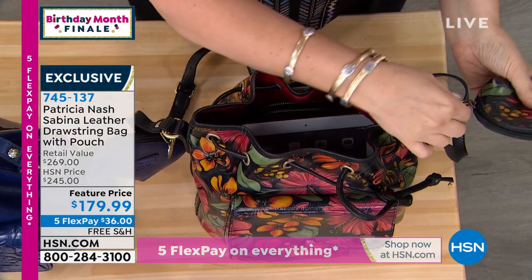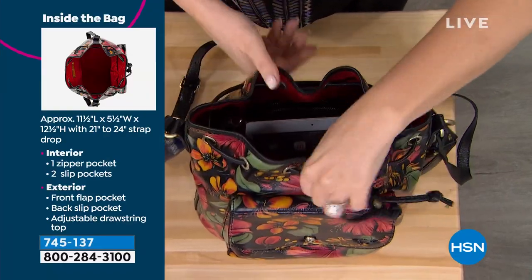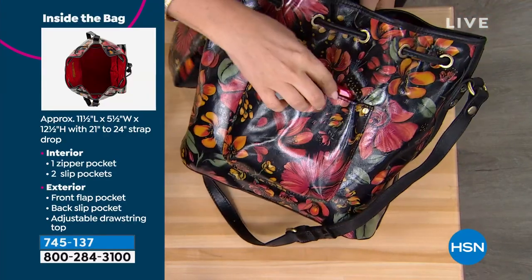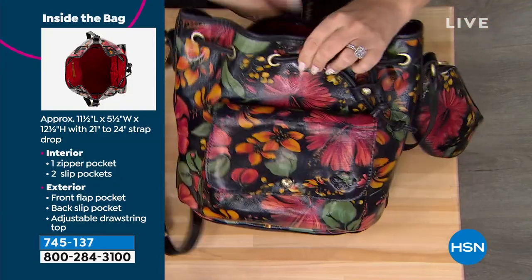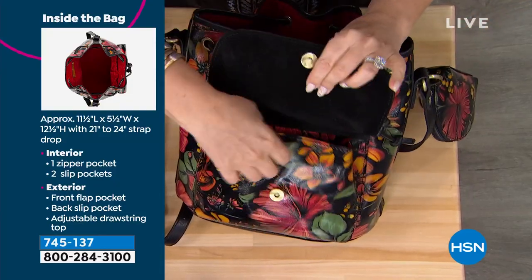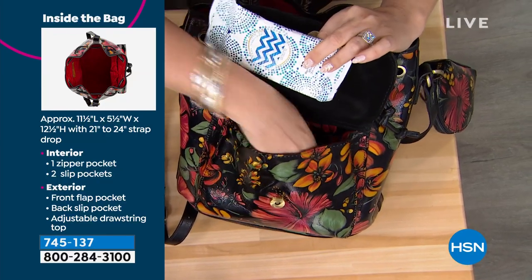So this is just such a fun bag. And then even on the back of the bag, it's got a full pocket that you could put your phone in. So you have so many choices, hands-free, cross-body, and see how big that pocket is in the front? It's just really a generous size.